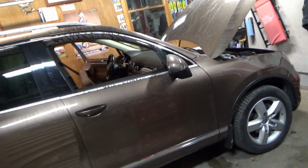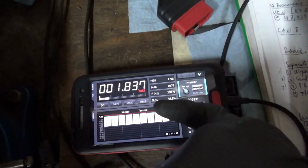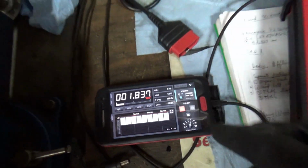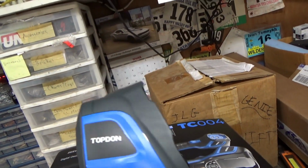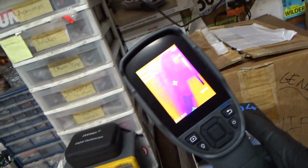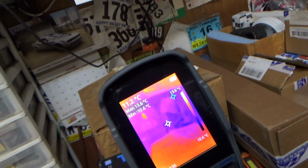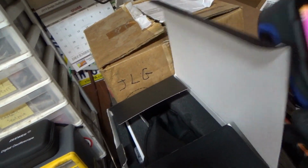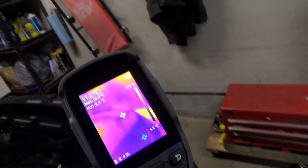Alright, it's been about half an hour since we started the logging. About 20 minutes. Very stable 1.8 amps. Okay, so I want to try out a new thermal camera that I just received from TOPDON, the TC004. Now this is a standalone camera versus the piggyback TC001 that is amazing. So let's try this one out. Same resolution. And just go around the car and see if anything jumps out.